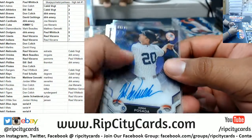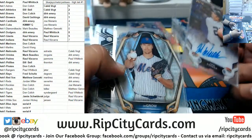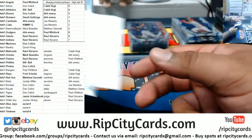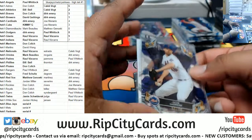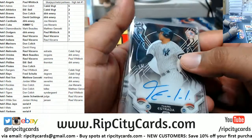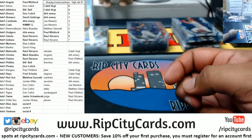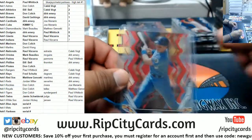Raul, a Posada Yankees auto to 99, Estrada Yankees to 50, a DeGrom to 50. That's super cool looking. Danny Jansen and Aaron Judge base cards. For Matt, we have Roddy Tellez and DeGrom to 99. And last but not least, Caleb, an Estrada Yankee auto, Pannone Blue Jays to 75, Derek Jeter and DeGrom base cards. Now, our lowest number parallel card was a George Brett 9 of 10.